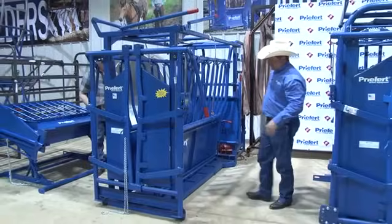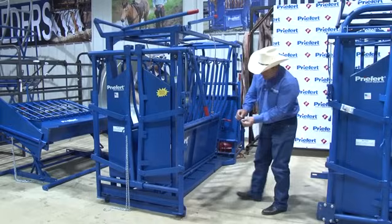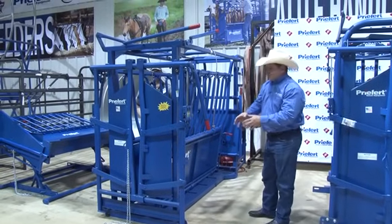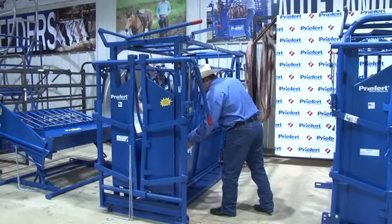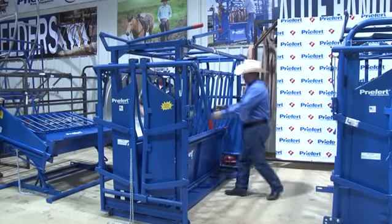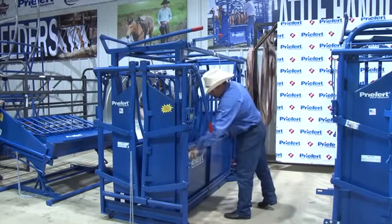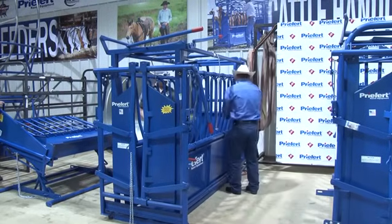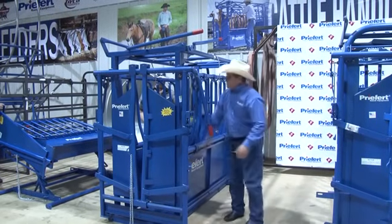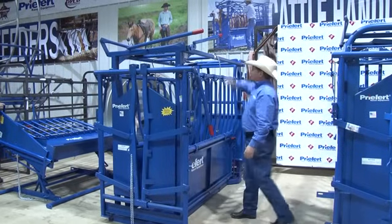Now this one to adjust the floor is a little more tedious, but we've taken, a lot of them have pins down at the bottom. You gotta get down there in the mud and beat the pins up and that kind of thing. We got rid of the pins and put slide rods in there. So if I wanna widen it for bigger cattle, I just slide the front out. Drop it down in there and we're good to go. Now I'm ready for bigger animals. Bring mama cow or whatever in there. I'm ready to do that.